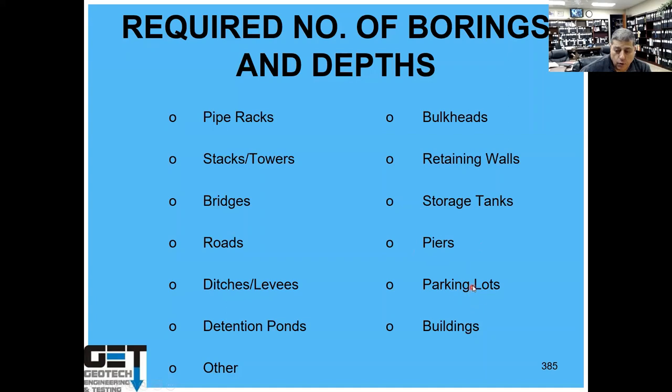Parking lots, you do 10 foot borings, you know, one boring every 10,000 square foot. Buildings, depending how big they are, you may have to do one boring every 3,000 square foot or, you know, if you're a tilt wall building, it's a 1 million square foot building, then you do one boring every, you know, 20,000 square foot or so. But it just depends how big your building is.